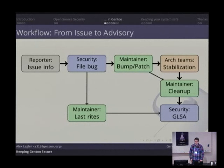And the cleanup comes next, which means to remove all known vulnerable versions of a package from the tree. The idea of this is that we don't want users to accidentally install old known vulnerable packages from the tree, and these should be removed or at least hard masked to avoid this problem. And the final step, if we have a stable package, we're going to decide if we are releasing an advisory for this. There are a few rules that I'm going to show you that we use to decide on whether or not to send a proper advisory.